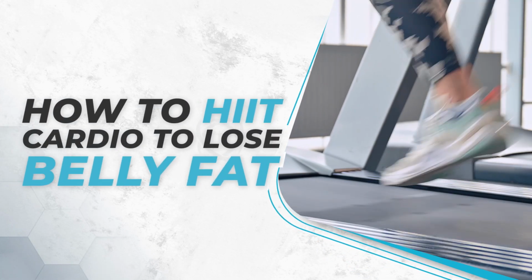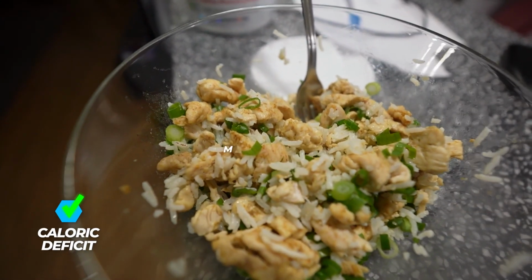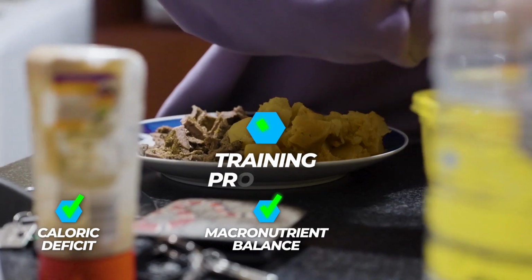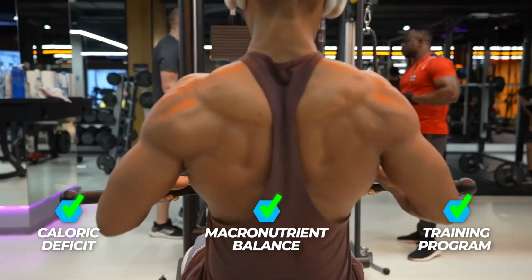How to hit cardio to lose belly fat. Losing belly fat requires you to do the basics right. Caloric deficit, check. Macronutrient balance, check. A good training program focusing on progressive overload with adequate training frequency and more.